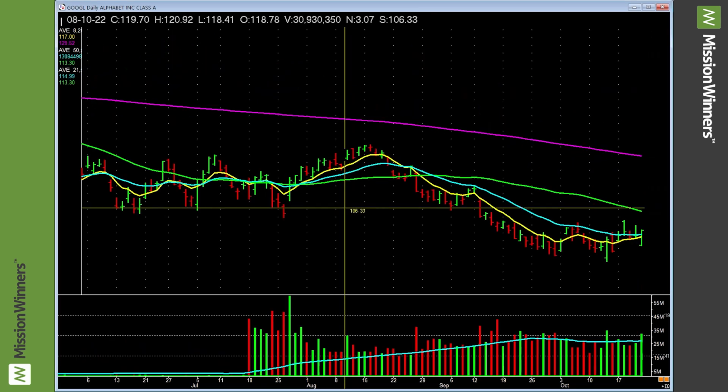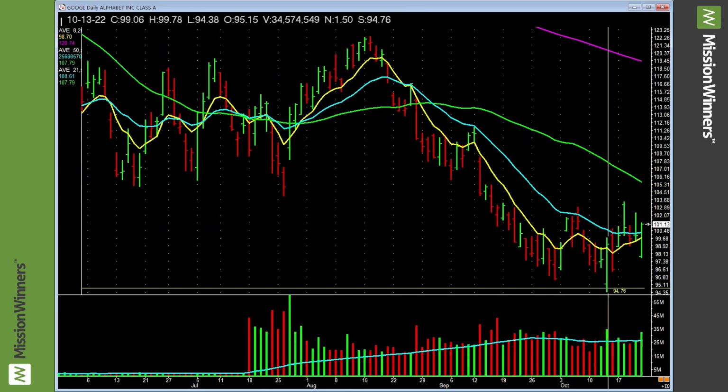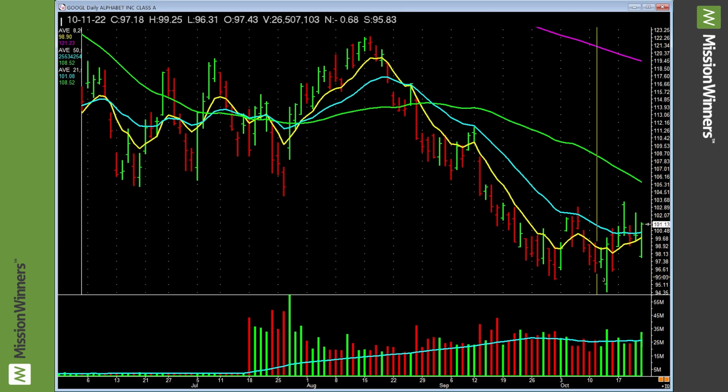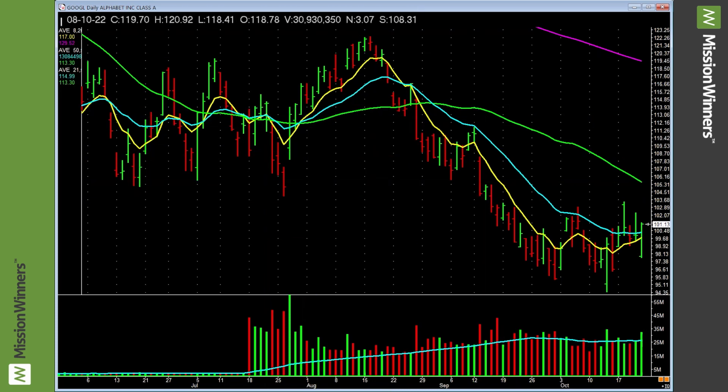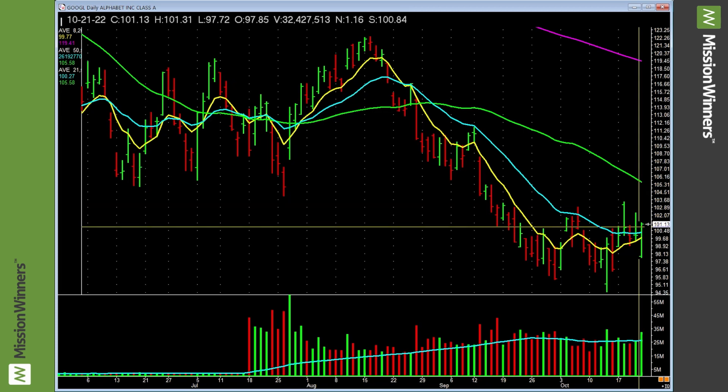Continue onwards. Google has a higher low. This low is higher than this low, and a pickup in volume. That is constructive. Ton of overhead supply, all right? We'll have to watch it and see what happens, but it's starting to show some life, okay?